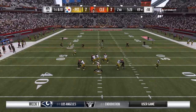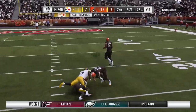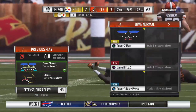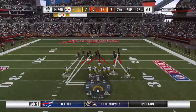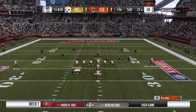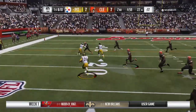On first down, it's Roethlisberger. Over the middle, hauled in by Smith-Schuster. And he'll get this one down near the 20-yard line. He got 29 yards that time. So a 1st and 10 upcoming from Browns territory now at the 22-yard line. Now a first down carry by Bell.